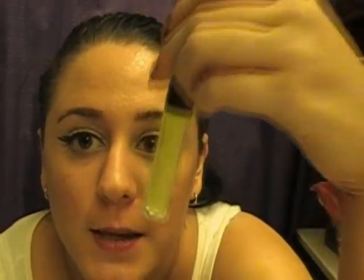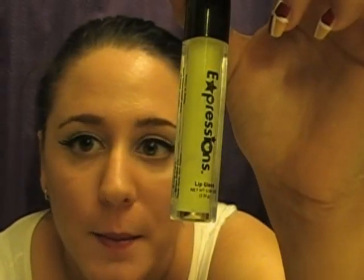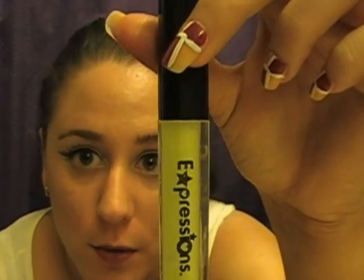Okay, review. The first thing I can say about the lip gloss is that it doesn't glow in the dark on your lips. It glows in the tube, but when you actually put it on your lips, it does not make a difference whatsoever. It doesn't glow. Besides that, it has a pleasant scent. It smells like limeade or lemons, lemonade, per se, depending on how many lemons you put in it. It smells really good. Color, I'll do a swatch, but it's pretty much clear. You're not going to be able to see it that much.